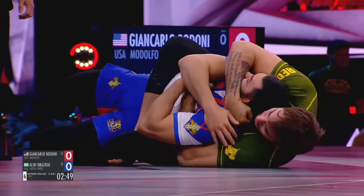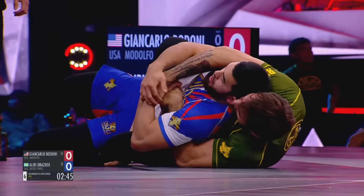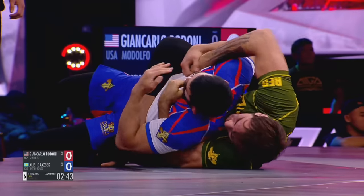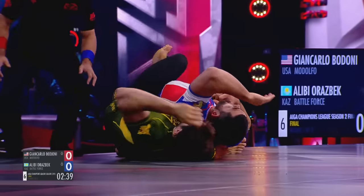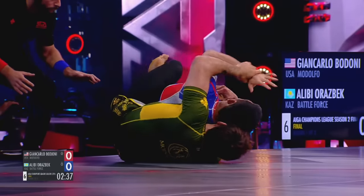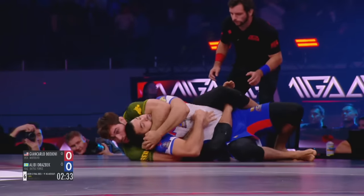However, he's got that left hand kind of looking. Oh, he's body locking the bottom side. Closes the body triangle shortly before the points become active. But if he was to open that and put it back on, that's a scoring position.